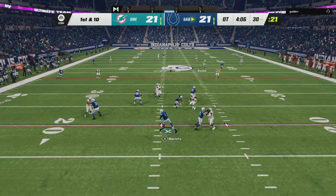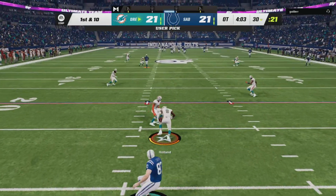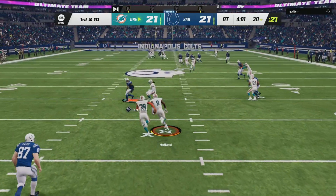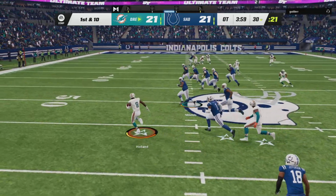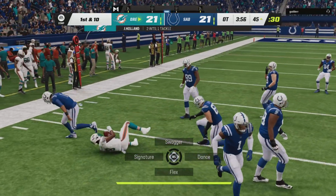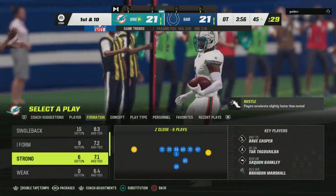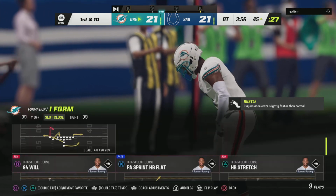They also obviously have this home crowd behind them in a big way. They give that. Oh, and it's intercepted. Picked up by Javon Holland. And the Dolphins are going to take possession of the football. What a big-time interception that is here on the first drive of overtime.